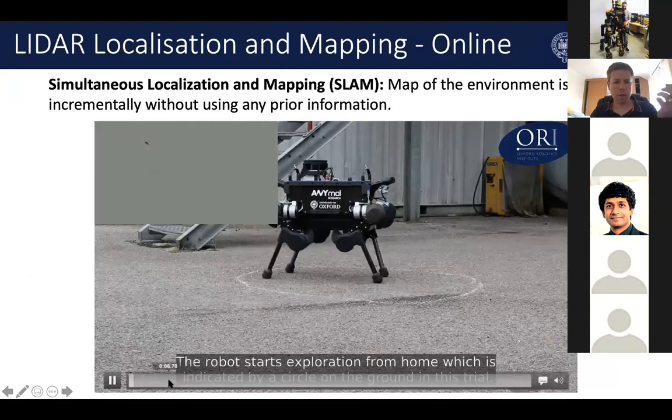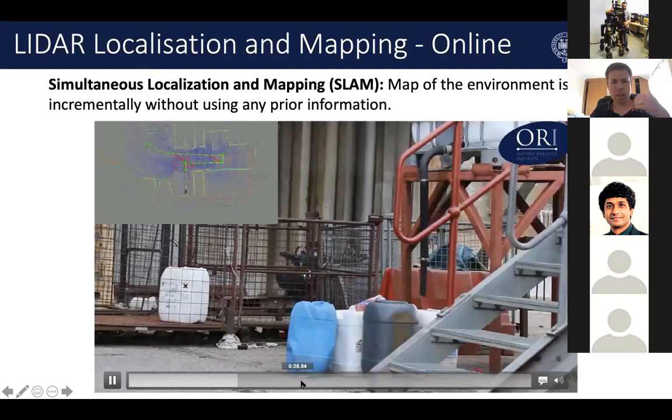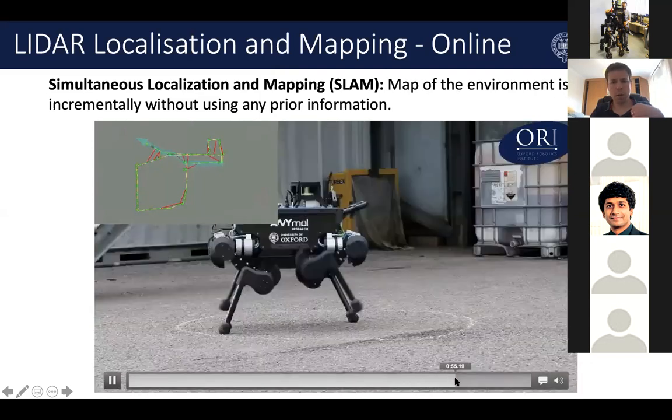This is an illustration of the algorithm running in real time on the robot. The SLAM system from above here is creating these accurate 3D maps. And then we're just having the robot follow back to the starting point, homing back to the origin and autonomously coming back to the starting point.